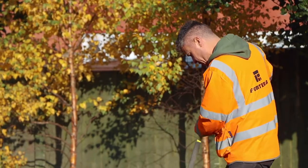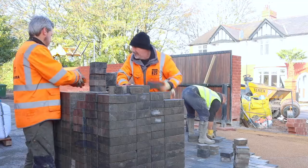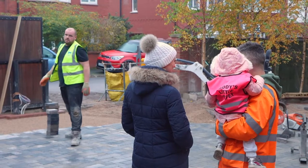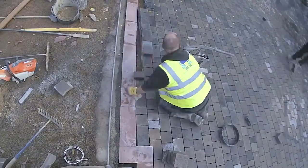When it came to that last day, the last probably 20 or 30 square meters of block work that had to go down, Laura and I were getting excited. I remember Michael shouting me saying, Craig, tell Laura these are going to be complete in the next hour. So Laura and I came out to fit the last couple of blocks.